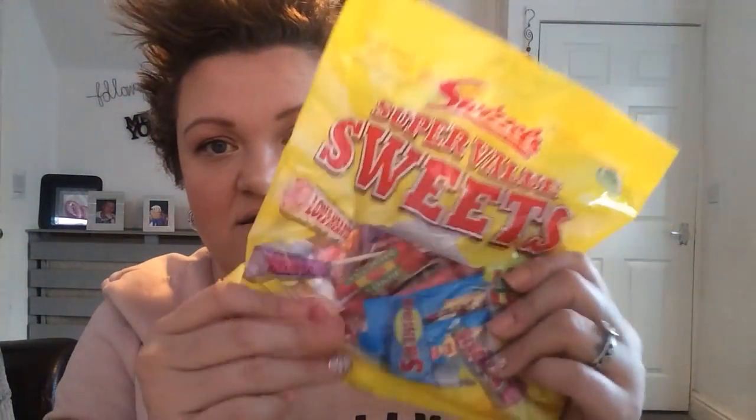I have a sweet drawer in the bottom of my fridge, so I have to get the little sweets where they can just come and snack. So this is just drumsticks and love hearts, Parma violets, love Parma violets, fizzers, drumsticks, said that. So guys, it's been a long day. Oh, I have actually found the receipt for that one.